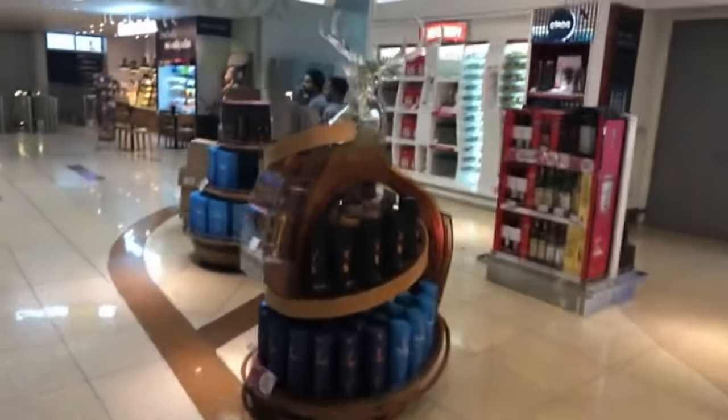This is the Dubai airport, guys. It's known as one of the nicest airports. Thank you, Zoravar. I can't see your name. How do I say that? It is Zoravar.